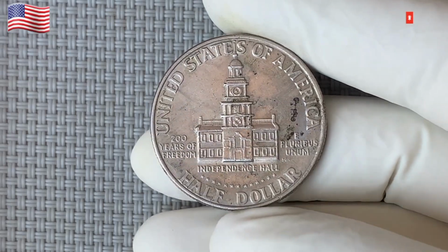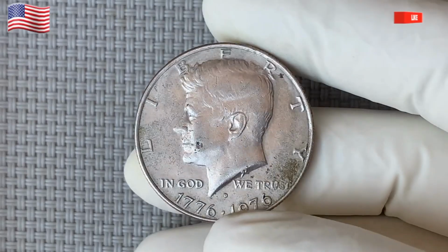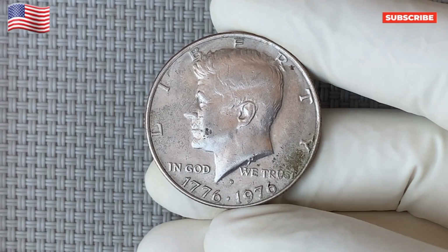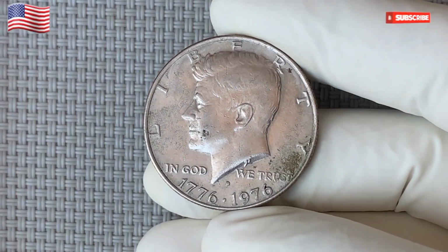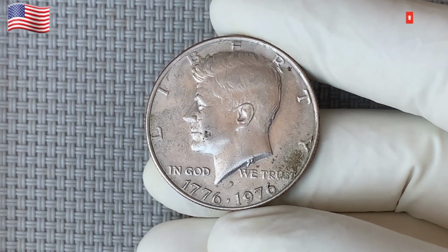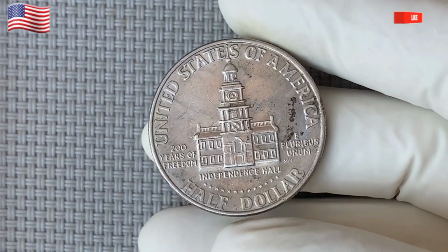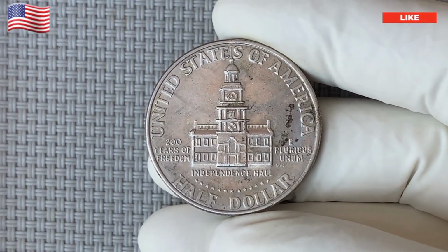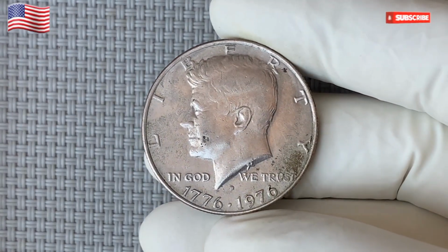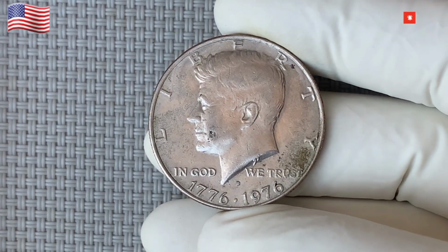For most people, the value of this coin won't be in the daily circulation coins you might find in your pocket change. Instead, the value is found in certain special versions. Coins that are in mint condition, uncirculated, or even proof coins tend to fetch a much higher price. The true value comes from finding a coin that has been well preserved, one that shines with all the beauty it had when it was first minted.